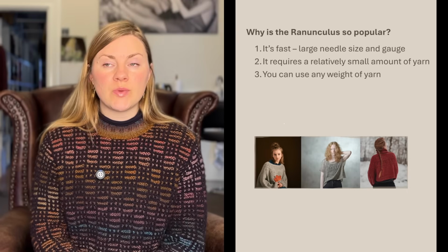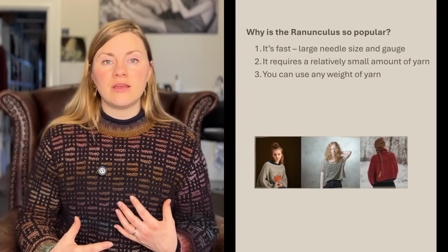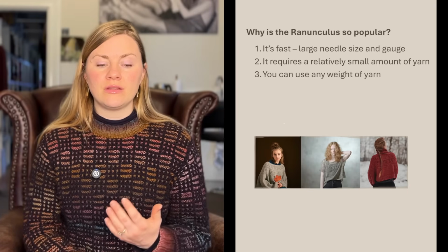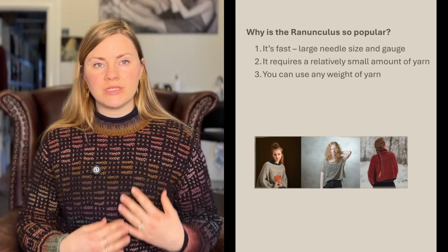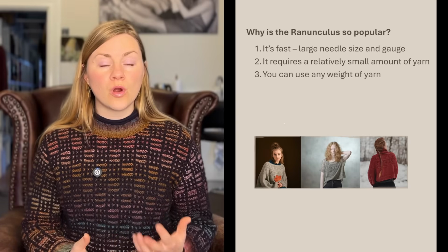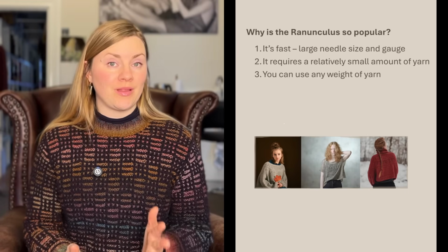If you're using a lace weight yarn, you'll have a super holey, loose, ethereal looking finished fabric. If you then knit with that same 6mm needle and you're using a bulky weight yarn, you'll have a more dense, firm, warm fabric. So the pattern still works, but the finished result will be completely different.